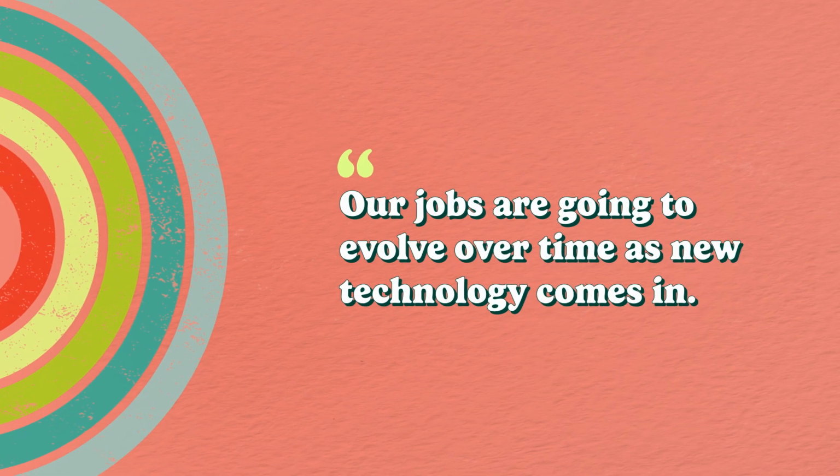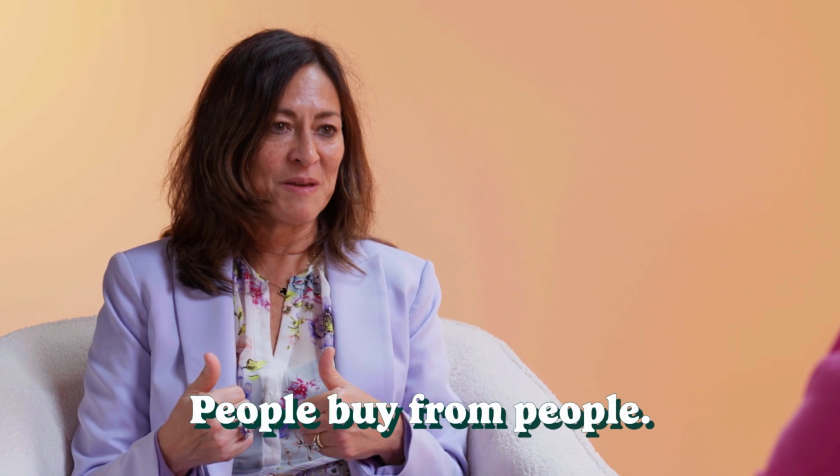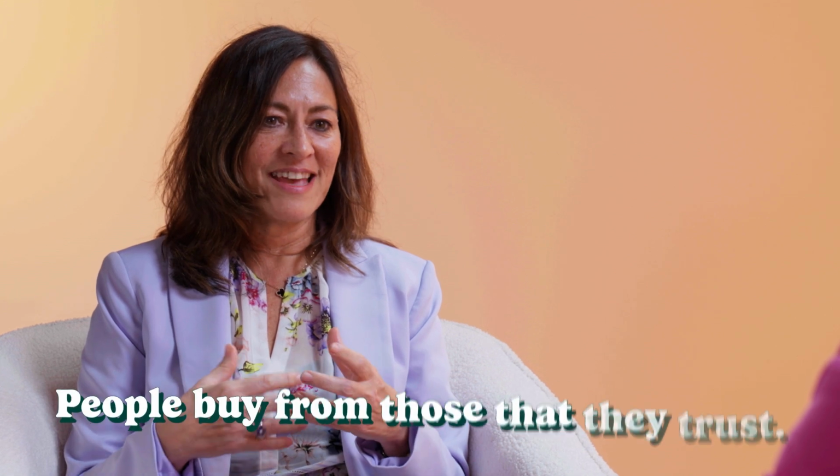It's interesting how our jobs are going to evolve over time as new technology comes in, but I never imagine that humans will go away because people buy from people. And people buy from those that they trust. And so I think that's a critical element that we won't replace with AI technology.